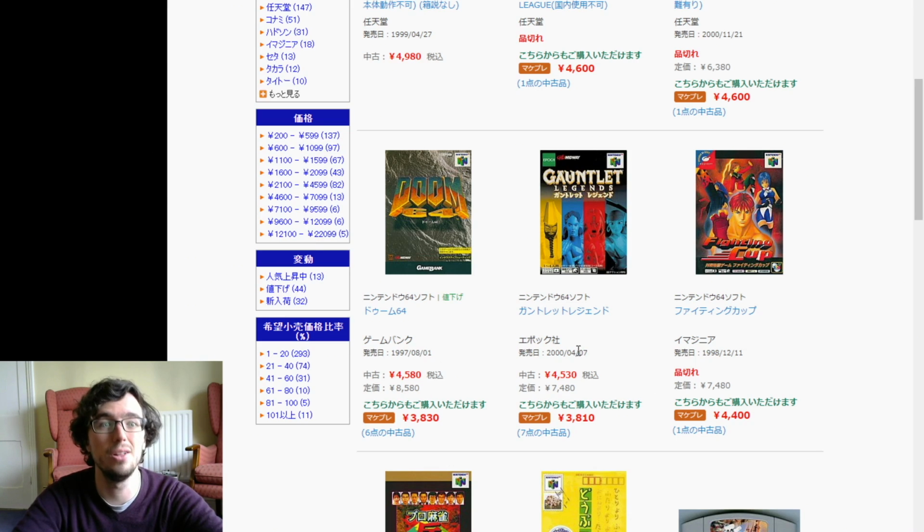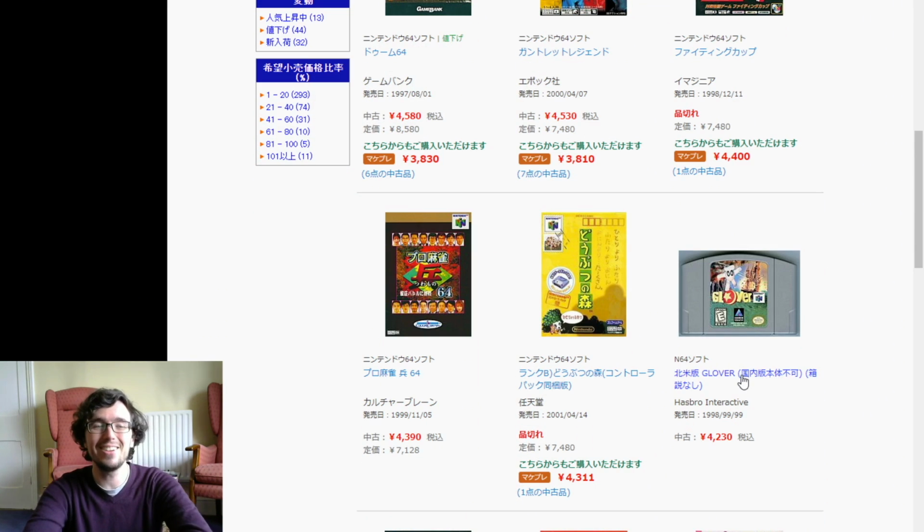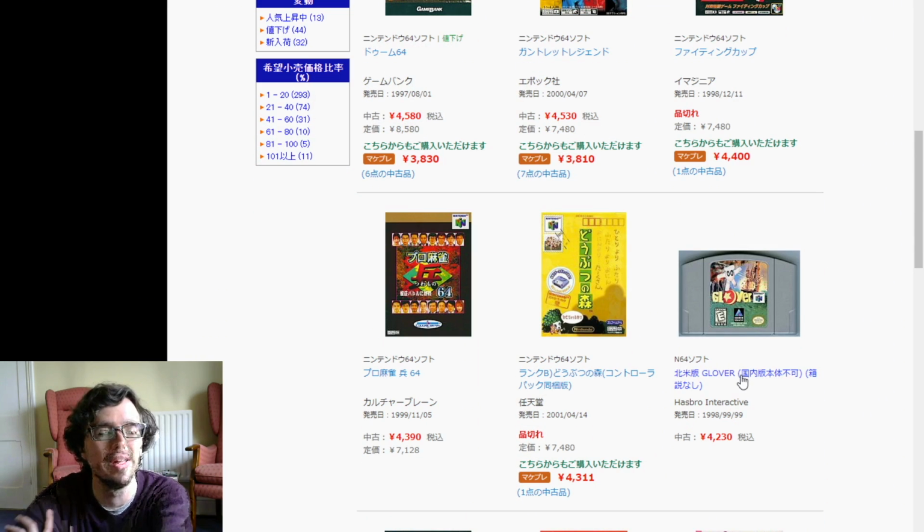Then we've got Gauntlet Legends, 40 bucks. Fighting Cup. I had a hell of a time finding this. I couldn't find it for the longest time. It's like a $10 game when you buy it loose. Glover's $40. My lord.